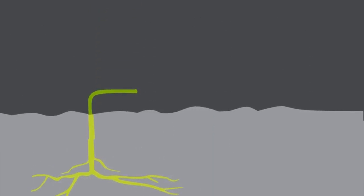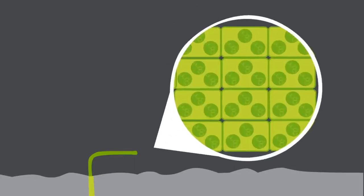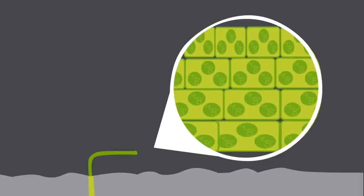So positive geotropism. But of course, the stem responds differently. In a horizontal stem, again, the bottom side contains more auxins because it is less directly hit by sunlight. But because auxins cause growth in stems, the bottom side grows more, causing the stem to bend upwards, against the direction of gravity. So, negative geotropism.